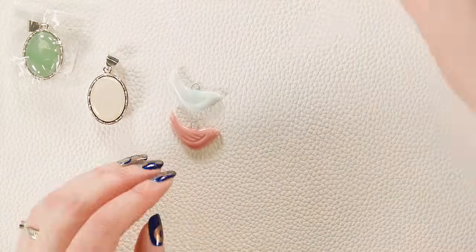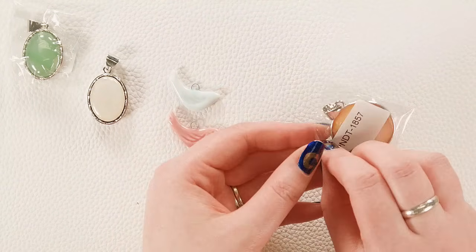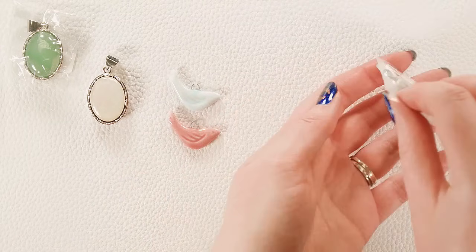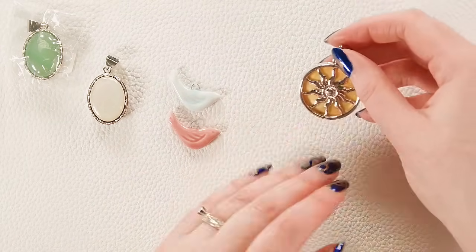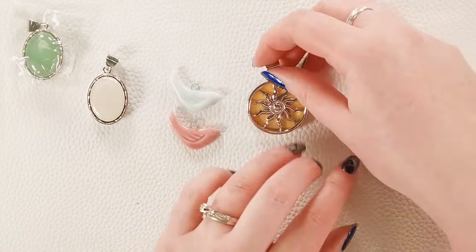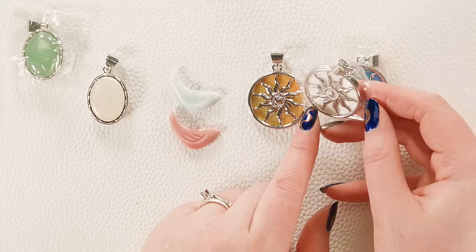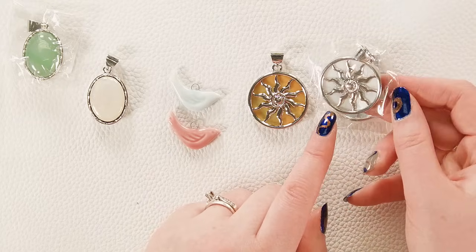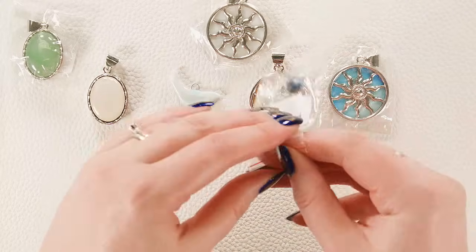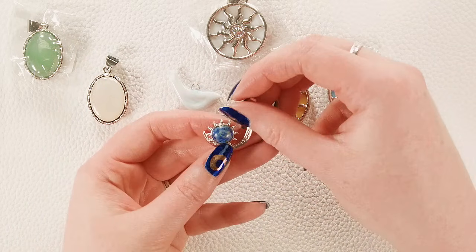Also back in stock, we have these fun sun pendants with a shell background. Let me open this one to show you. Sorry if that's crinkly. Doing my best here. Okay. And this one is going to be dyed yellow, like a nice, really golden yellow. And we also have blue. And then just the regular bleached white shell. So these are fun shell pendants. Ooh, look at this. This one's cute. Got this little sun and a moon with a little lapis stone in it.